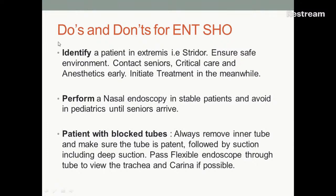Let's say, for instance, you're dealing with an adult with supraglottitis, and it's got a very swollen epiglottis or supraglottic region. Ensure that they are given appropriate antibiotics according to your local guidelines, oxygen, steroids, and adrenaline nebulizations as well. So these are the things that you'd want to do initially, and just remember your ABCs in these situations.